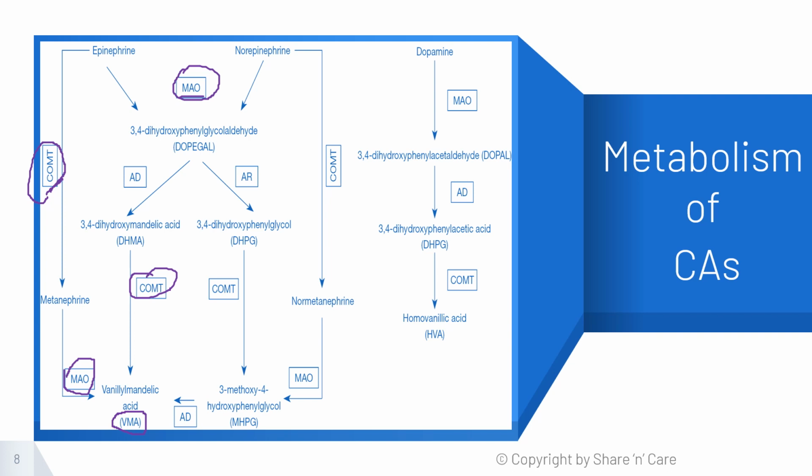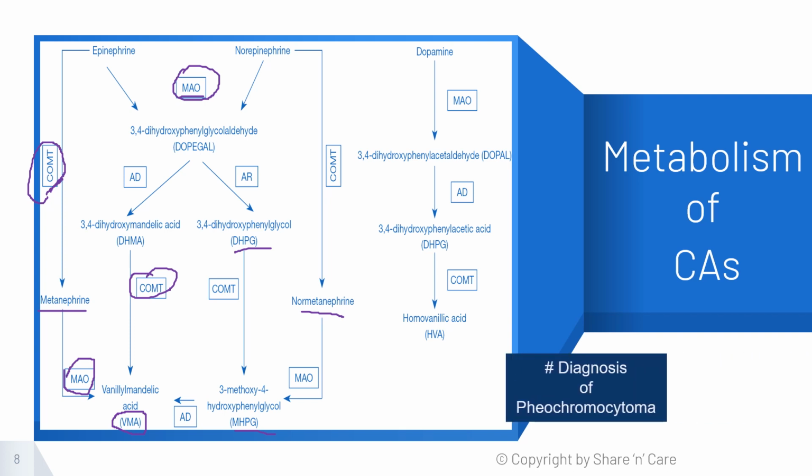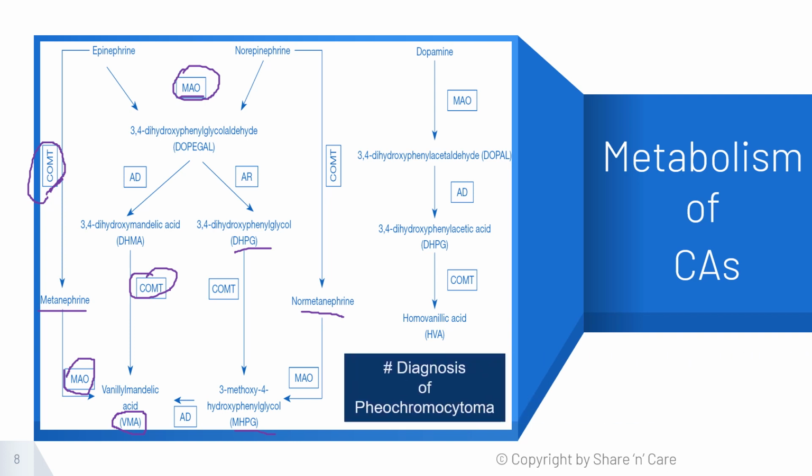Now vanillyl mandelic acid, along with other metabolites such as metanephrine, normetanephrine, MHPG or DHPG, are conjugated with glucuronide and excreted into the urine. If their concentration in the urine is extraordinarily high, then it is used in the diagnosis of pheochromocytoma, which is the tumor of the adrenal medulla.